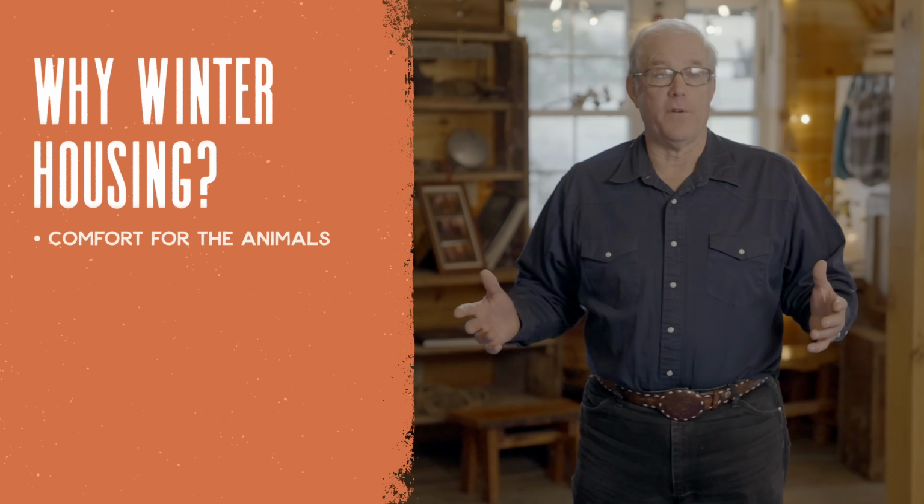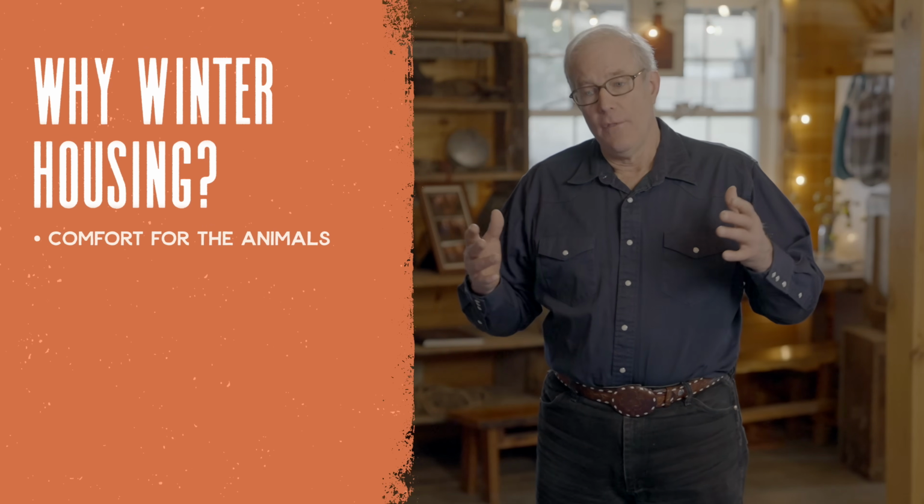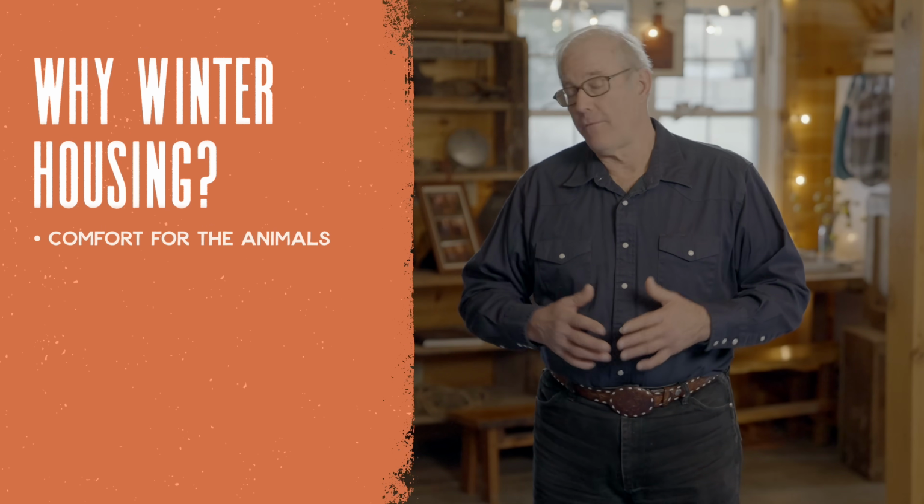The first one is comfort for the animals. The insulative capacity of, for example, a cow. Now the reason that's important is not only for health, but also for the amount of caloric intake. Here in the winter, we're feeding them stored feedstuffs, whether it's grains for the omnivores or stored hay for the cows. And so if we can keep their outer jacket dry and insulative capacity up, then they don't have to ingest as much calories to maintain body temperature. I mean, we're not running heaters and stoves for them to stay warm.